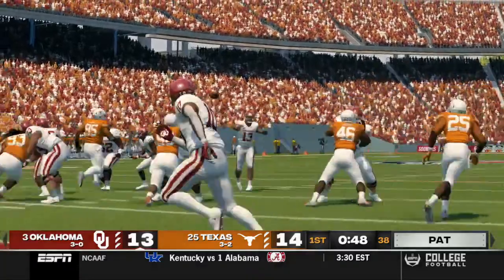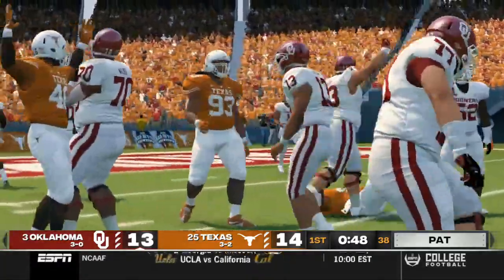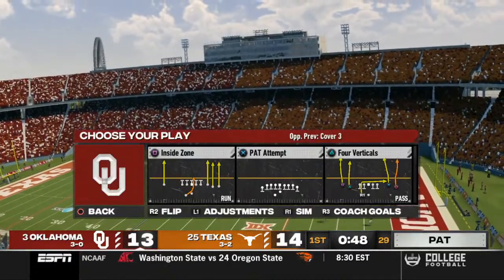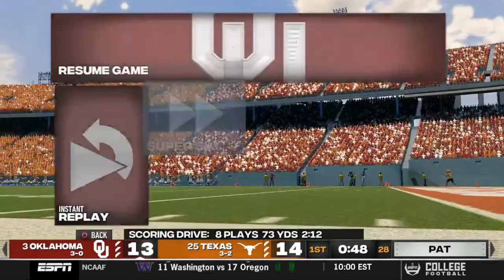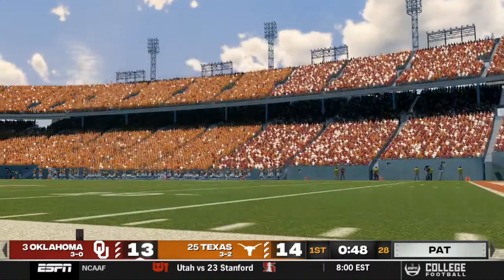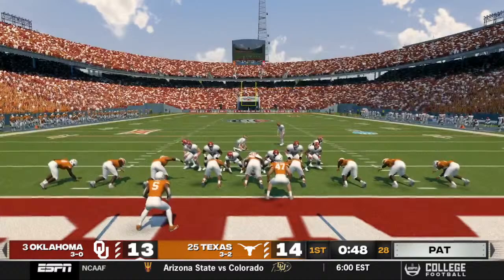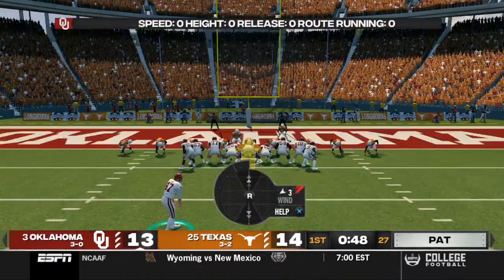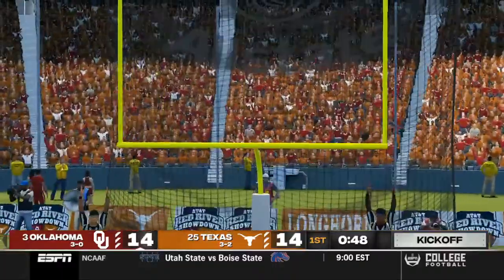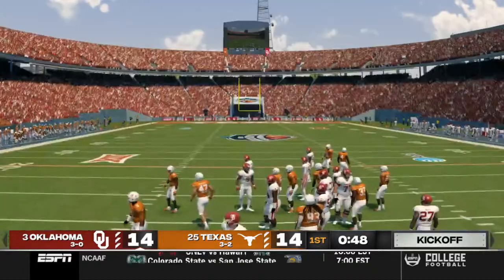When this guy's got time to throw, he makes the defense pay. Here comes the kicker, trying to tie this game up. And he tacks on the extra point. So that's an 8-play, 75-yard drive, and it's good for 7 points.